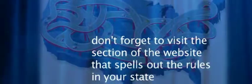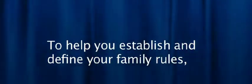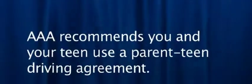You just learned the basics about GDL, but don't forget to visit the section of the website that spells out the rules in your state. To help you establish and define your family rules, expectations, and consequences, AAA recommends you and your teen use a parent-teen driving agreement. Click below to get started.